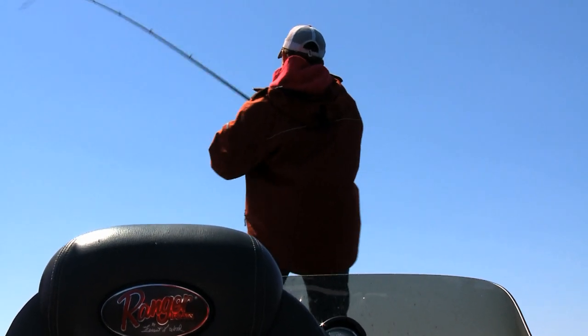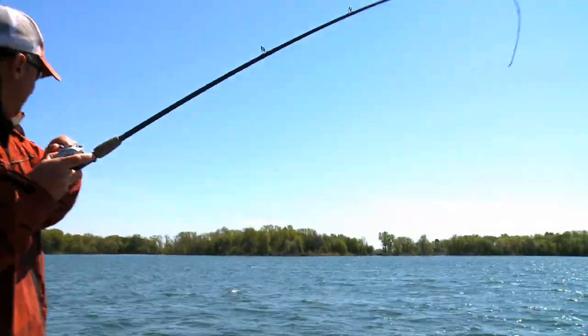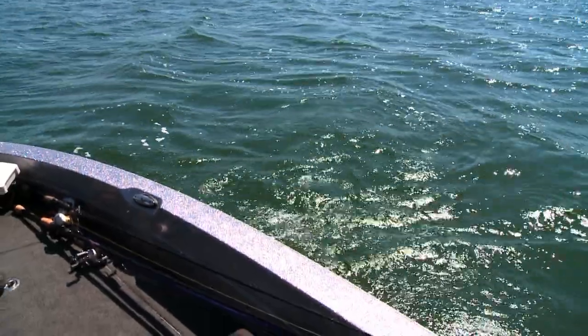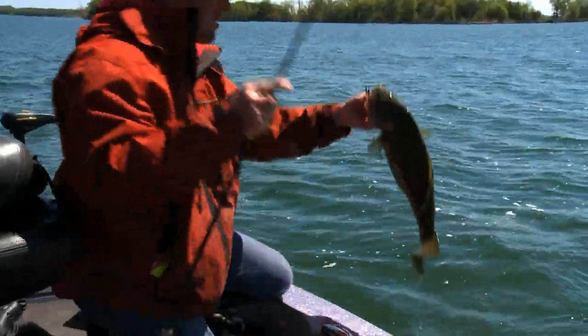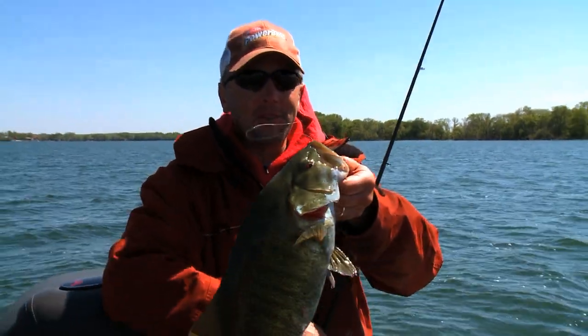There he is, right by the boat, Nate. This is a good one. I'm just swimming that plastic in real slow. Yeah, that's working awesome for you. Oh, wow. That's another nice fish. That's a toad. That's why we came to South Dakota to do a little exploring.